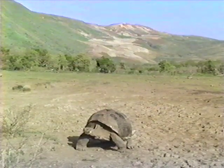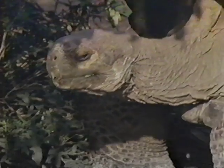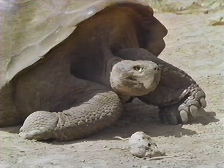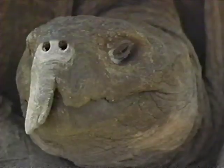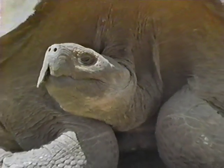Heading the cast, if only by virtue of sheer weight and size, come the giant tortoises, Galapagos in Spanish, after which the islands take their name. The males can weigh up to 600 pounds. It's thought that they can live for up to 200 years, though no one has yet been able to confirm this in the wild.